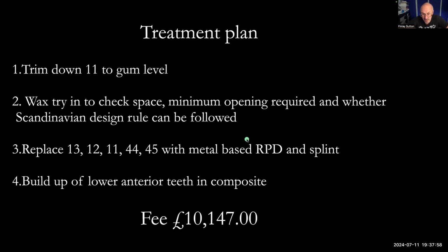So this was my first thoughts. I saw him about 4 years ago, and what I plan to do is to trim down that upper right central incisor to gum level. I also wanted to do a wax up to check the space and look at what happens when we do a splint type denture there. When we jack the bite open, what's it going to look like on the lingual aspect? The lingual aspect is key to this because when the bite opens up, the lower jaw auto rotates backwards. And so it creates space between the upper and lower anterior teeth, but also the lower teeth go back distally relative to the upper anterior teeth. So getting a bite on backings, metal backings, is a bit tricky, but I'll talk about that in a minute.